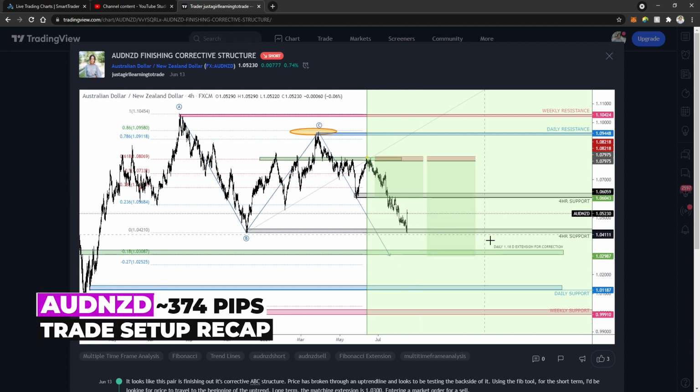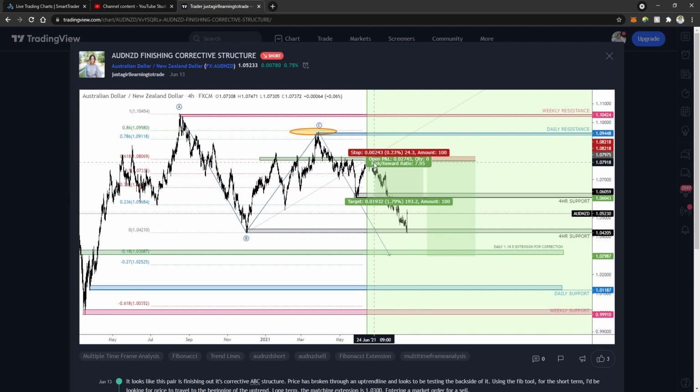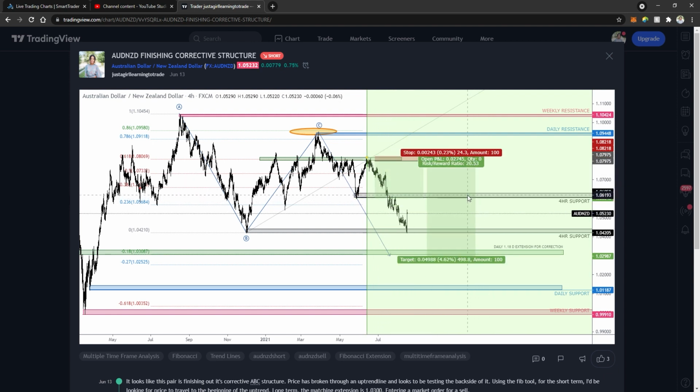So AUDNZD, I marked this one up probably about, it's been a minute, June 13th. So almost 2 months ago. Wow. Okay. And so it made the first move of what I thought it was going to do. I thought long-term potential that we could see a move to the downside for about another 100 pips, 120 pips or so than where it ended up.